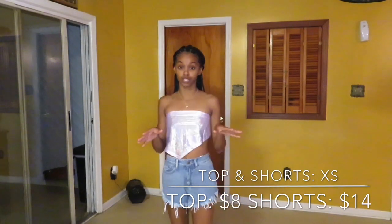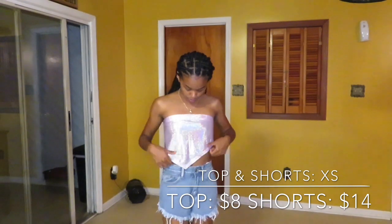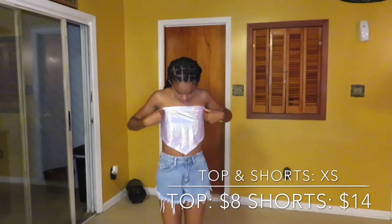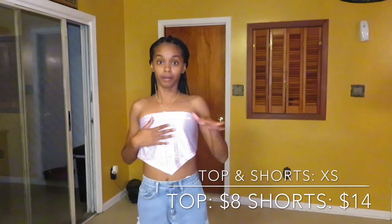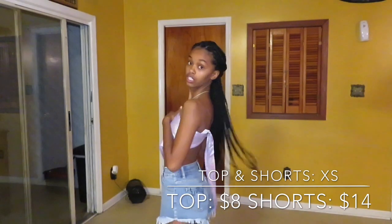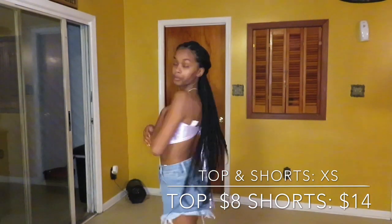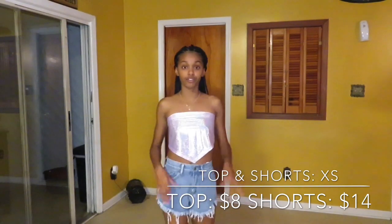Okay, y'all, this is the last outfit. I really do like this outfit, only because it's really different. It's pushing me out of my comfort zone a lot. But this material, y'all, I got it turned sideways. Here we go. Y'all probably like, that's a piece of fabric. It is, literally, shoulder out, you know.